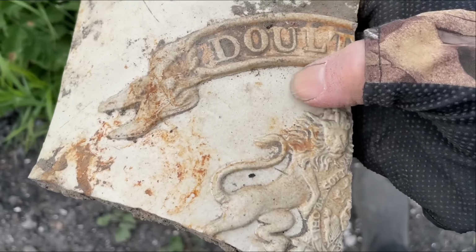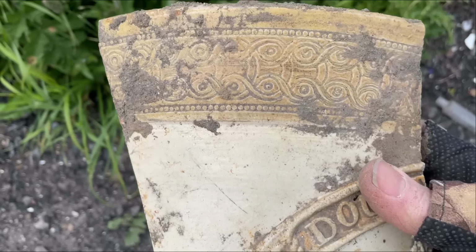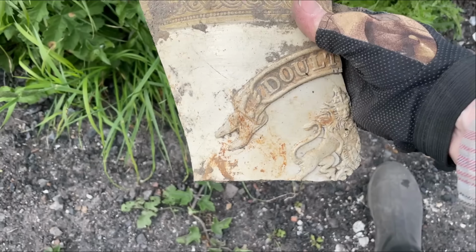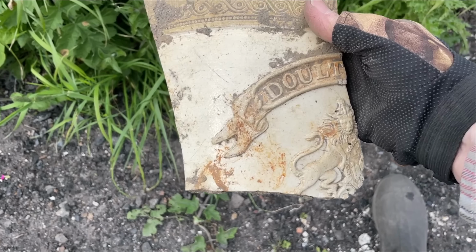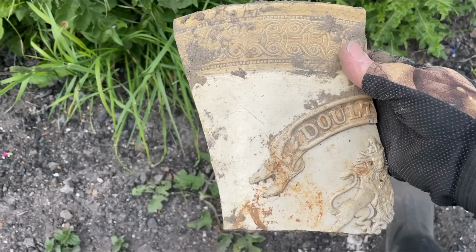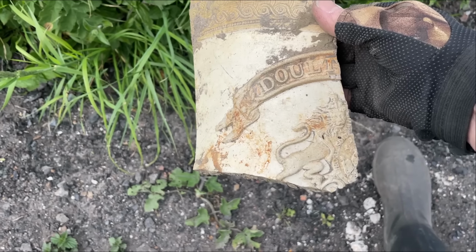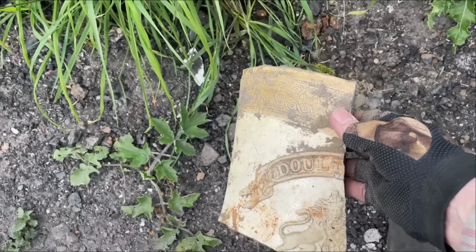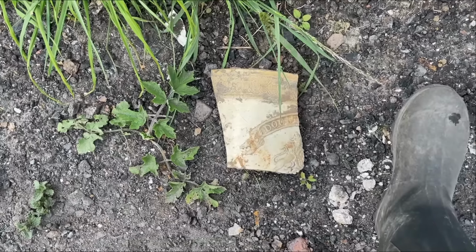Dalton, I think that might have said. Look at the lovely pattern around the top. Massive, what was it? It was massive. Maybe a big plant pot or something? That would have been amazing. Oh no, that would be one of those water filters. Oh yeah, Alex says water filter.